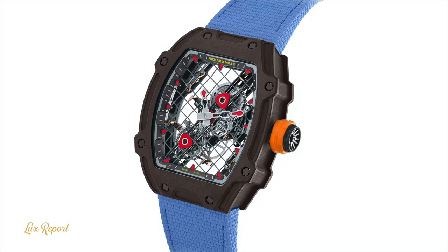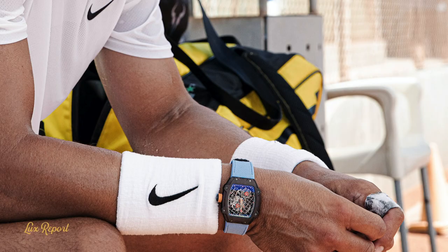And the novelty doesn't end there. The RM27-04 weighs only 30 grams, including the strap, housed in a case made of an exclusive material called Titacarb, one of the world's most resistant polymers. Titacarb is a high-performance polyamide, a synthetic polymer, strengthened with carbon fiber content.